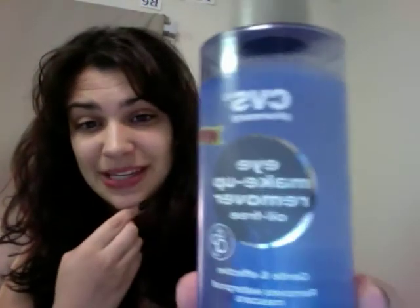What else do I use? Oh, when it comes to removing makeup, I use the CVS brand. So this is a total ripoff of the Neutrogena makeup remover. This is the CVS version, and it's just eye makeup remover, oil-free, gentle and effective, removes waterproof mascara, and it says it's comparable to Neutrogena oil-free eye makeup remover. I've tried the Neutrogena one, and they work the same, people. And this one is at least $3 cheaper. So I don't understand why people are spending that much money when you can just buy the CVS brand.